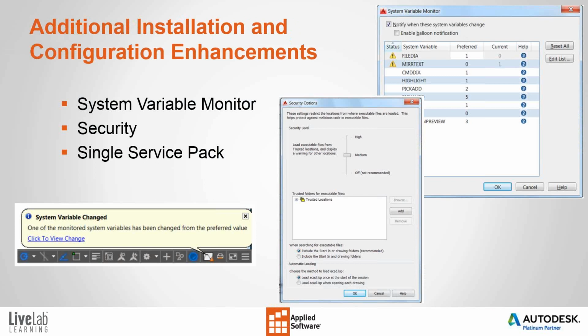Another key feature is security. As we live in this age, it's sad that we have to do this, but there are people out there writing virus programs all over the place, and our software is getting more in touch with the internet as far as how we download different drawing files and different things like that. Now we've got security options inside the program that will allow us to only bring in things from trusted locations, and so that's going to help on the virus problems there.